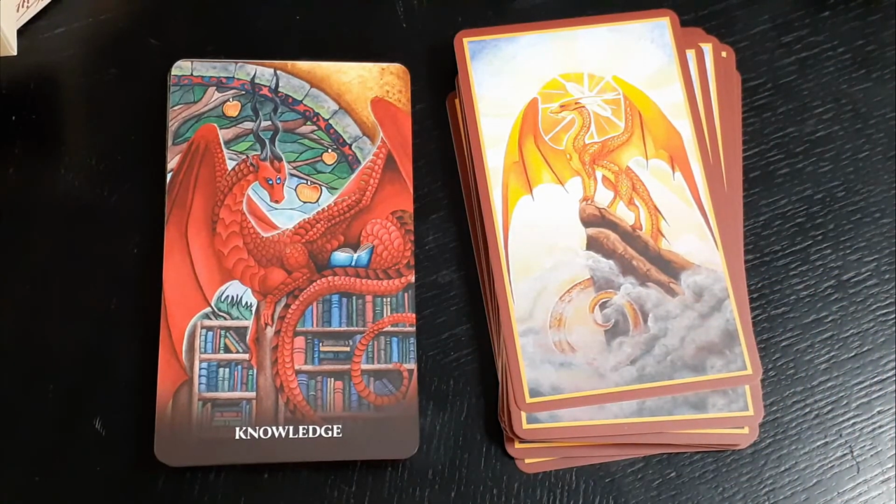Knowledge. Look how bright that dragon is. So beautiful. The knowledge of the world is amassed within these tomes, and its guardian, with vibrant red scales glistening in the light of brightly colored stained glass, is the watcher of knowledge. A question burns in your heart. She can sense it, and she sits surrounded by books upon books, waiting for you to ask your question.